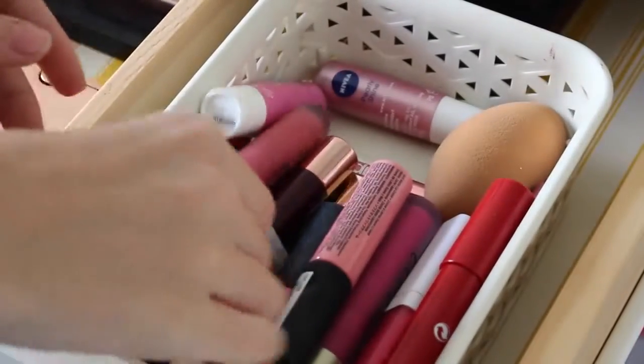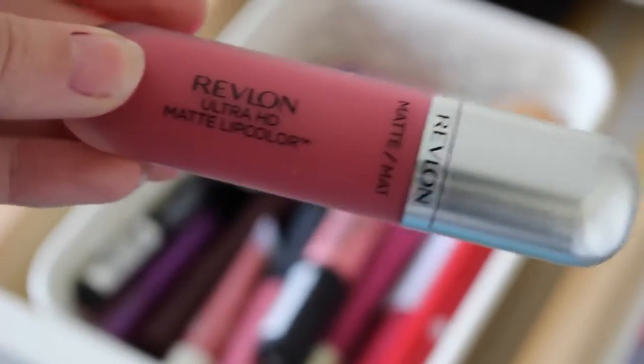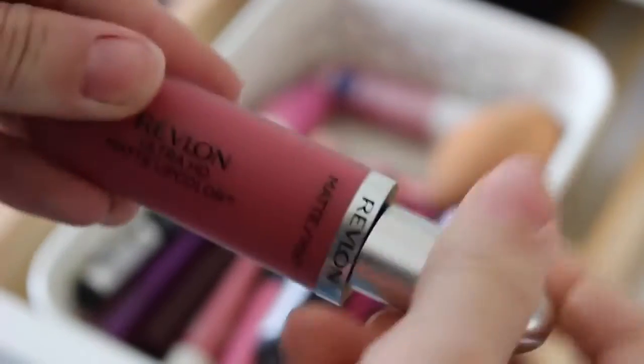Then I also have some Jack Wills Chubby Lip Crayons. I have a Revlon Ultra HD Matte Lip Colour. I'm not sure what shade this is, but they smell really good. But this one doesn't go as matte as my Sleek one, which is kind of a downfall for it.